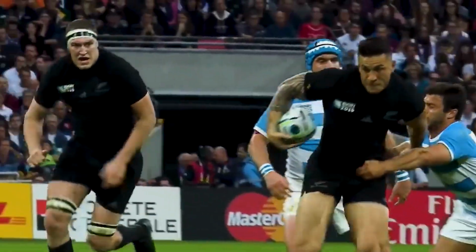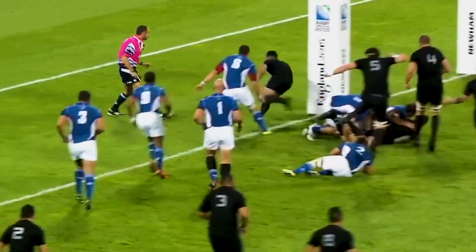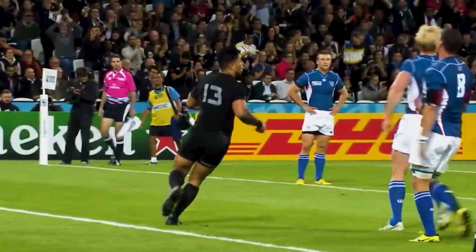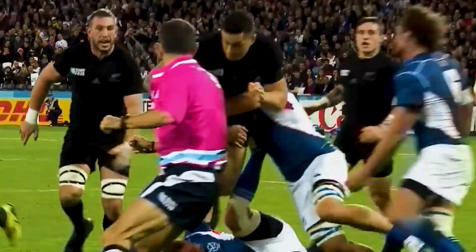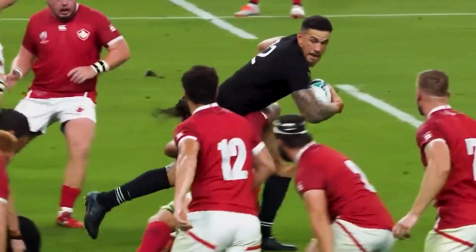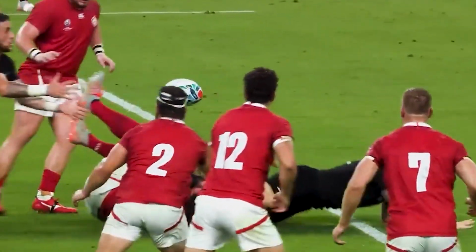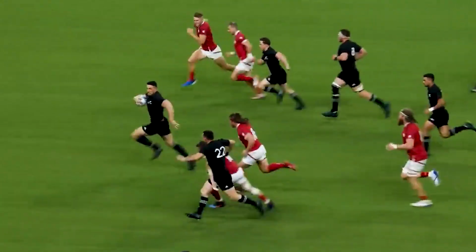His ability in contact to keep the ball alive. Pops it up to Sonny Bill Williams. Oh, beautiful ball away to Malakai Fekitoa for the try. That was magic from Sonny Bill Williams. Doesn't Sonny Bill Williams make it look easy?